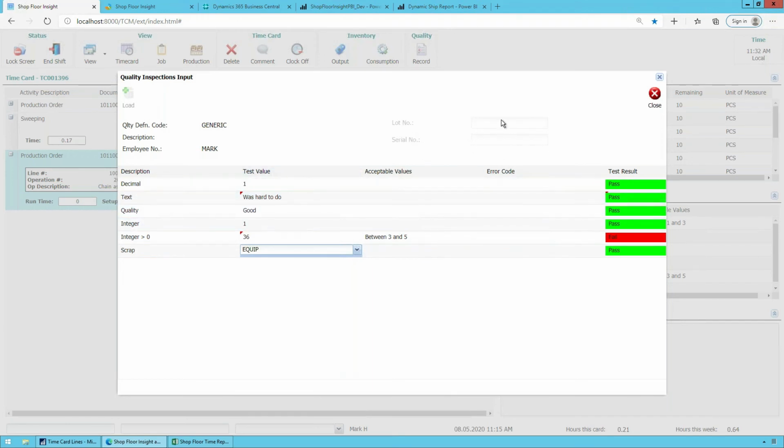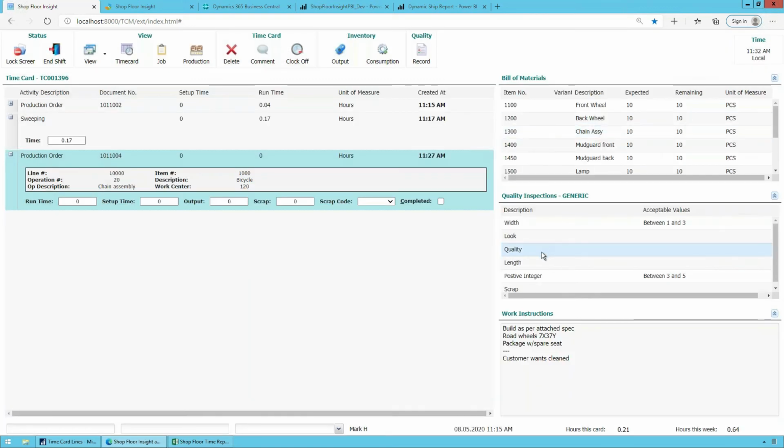Last thing is we can do it by lot number and serial number as well. And that's basically it. So I've got an entry form that I can enter additional data at an operation or an item level. All right, so that's a little bit on the quality side.